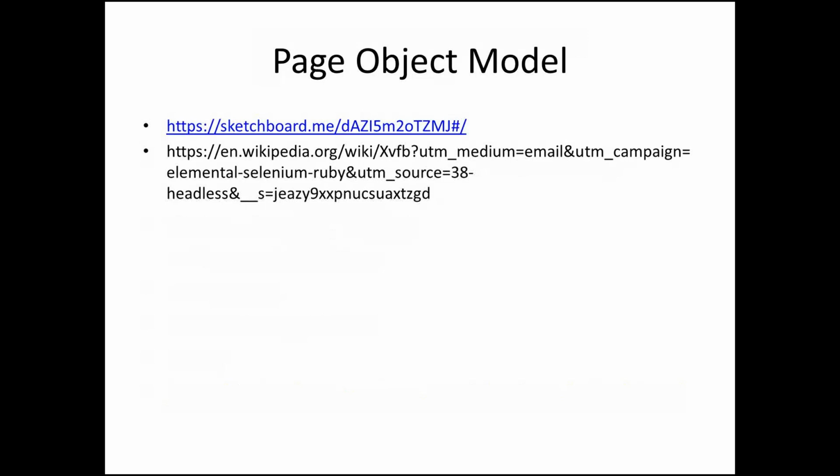I use Sketchboard. Sketchboard is really good. I don't know how many people have used it in here. It's a great collaboration tool. You can throw up something really quick, share it with the team, because to me, it's like pictures are worth 1,000 words, right? You throw it up real quick and it's there.